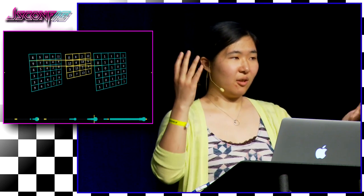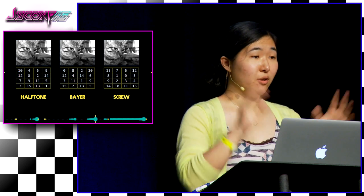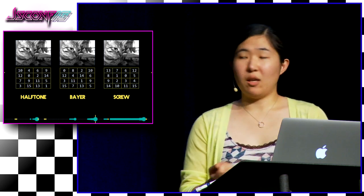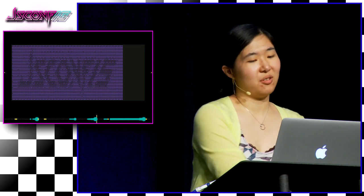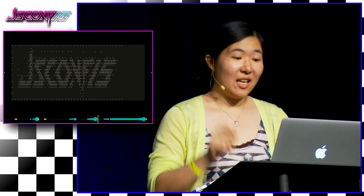And of course, if it's 1 and 0, you can put it into a 1s and 0s matrix. Here's a few examples of that noise matrix, and a lot of people explore their own matrix to create a better dithered image. I ended up using Bayer because I like the output most. So now I loaded the JSConf logo and outputted it as a 1s and 0s picture. And if I replace the 0 with no value and then 1 with asterisk, you can see something like this, and it's starting to look like something on the knitted fabric.